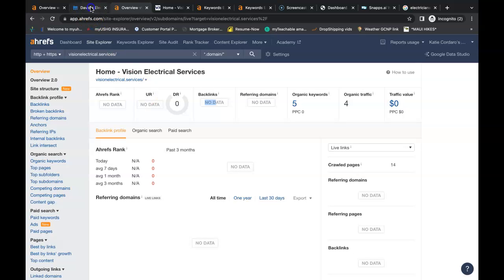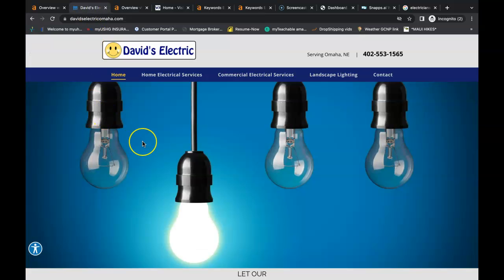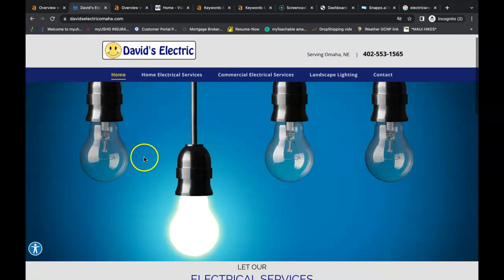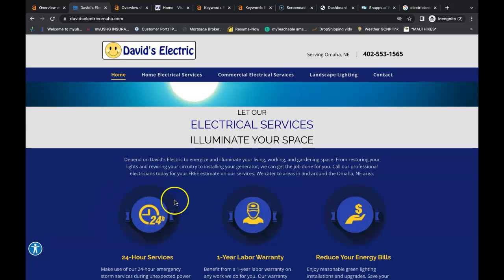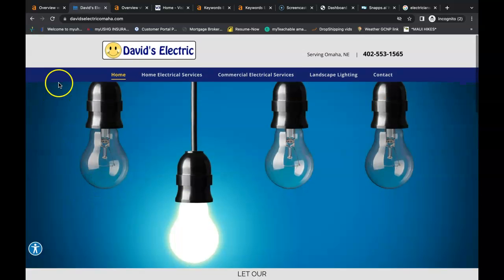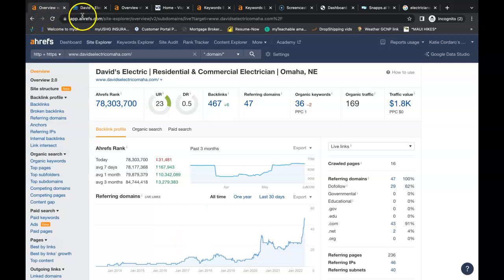So I looked up one of your competitors in Omaha to see what kind of numbers they're doing. This is David's Electric. They're in the #1 organic spot, multiple different ways, searching for an electrician in Omaha City. And they're also in the Google Map Pack. They have a URL rating of 23, the power. They have a domain rating of 0.5, the trust factor. They have over 170 people coming onto their website each month. They have 36 keywords that they're being found for. They have 47 referring domains, giving them a total of 467 backlinks.